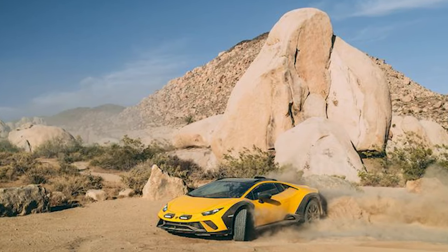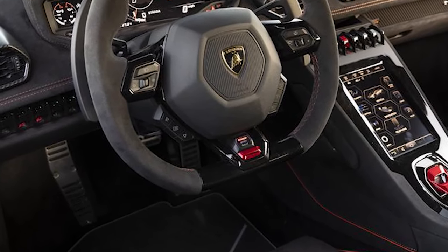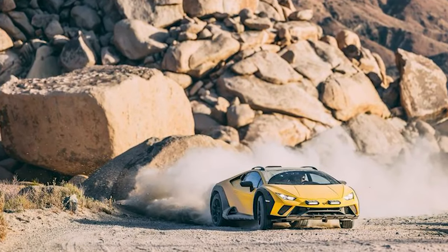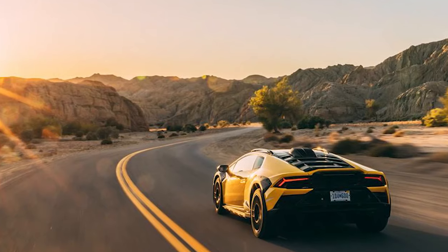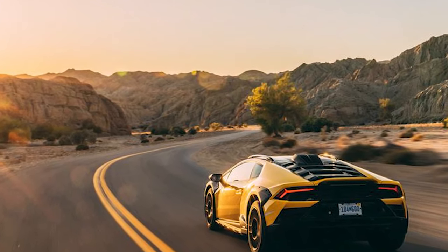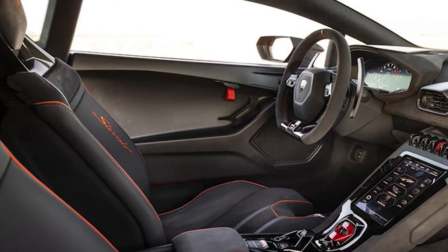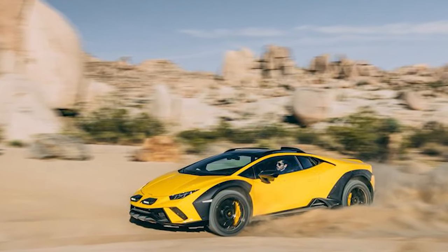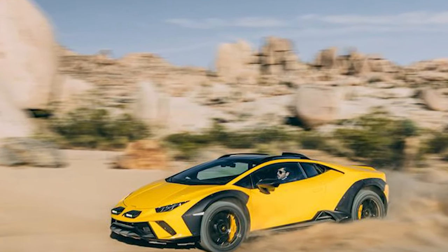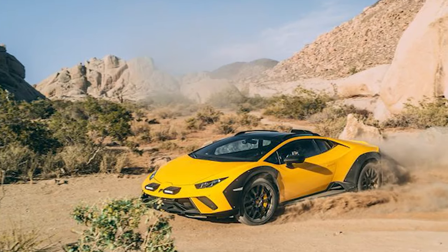The Sterrato isn't a byproduct of Porsche transforming the 911 into an off-road buggy with the Dakar. Lamborghini's concept dates back to 2017, when the engineering team, hot on the heels of working on the Urus, realized there was more left in the LP610-4 all-wheel drive platform. Why not fit it with longer electronically controlled dampers and softer springs to provide 1.7 inches more ground clearance than the Evo and softer anti-roll bars to enable more articulation?